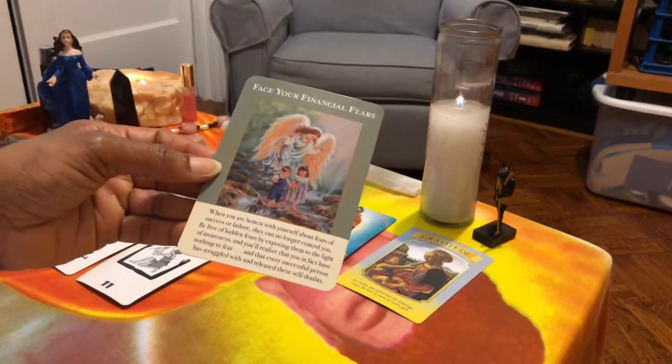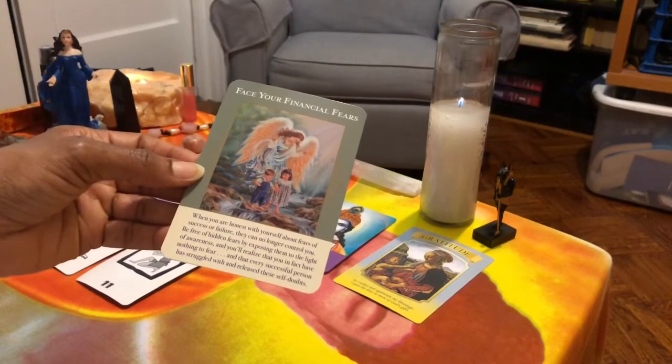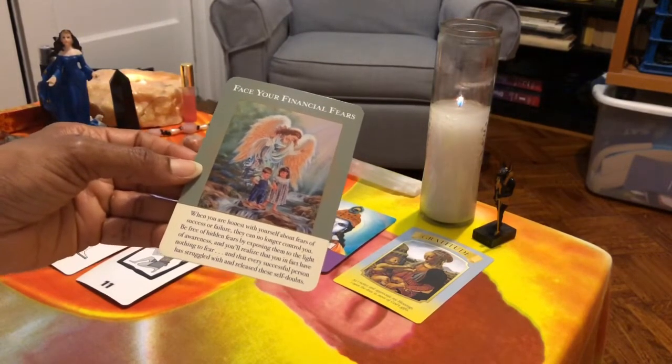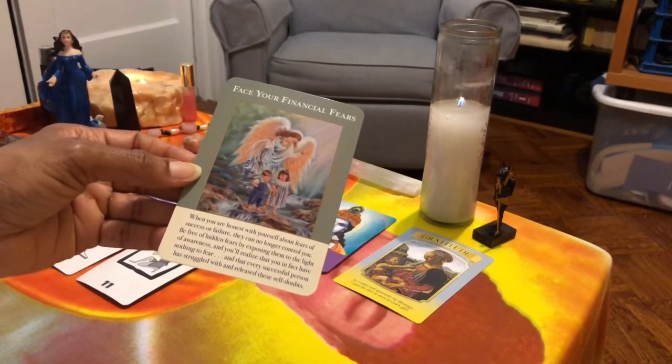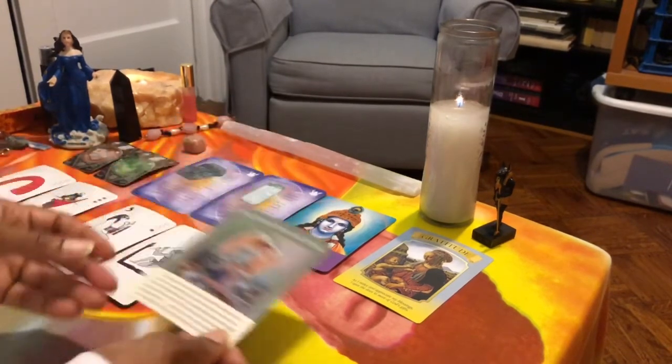When you are honest with yourself about fears of success or failure, they can no longer control you. Be free of hidden fears by exposing them to the light of awareness, and you'll realize that you, in fact, have nothing to fear, and that every successful person has struggled with and released these self-doubts.